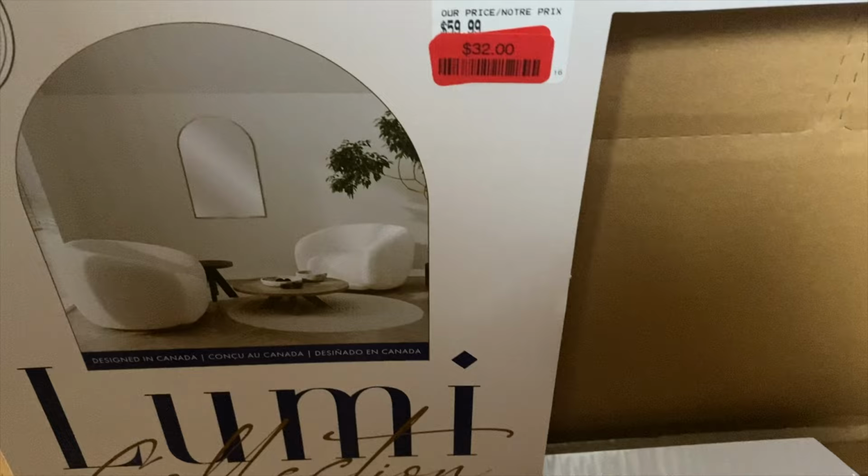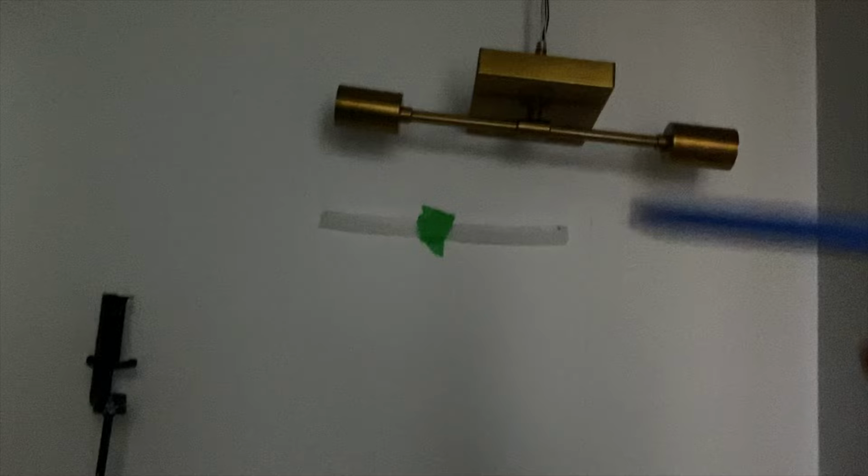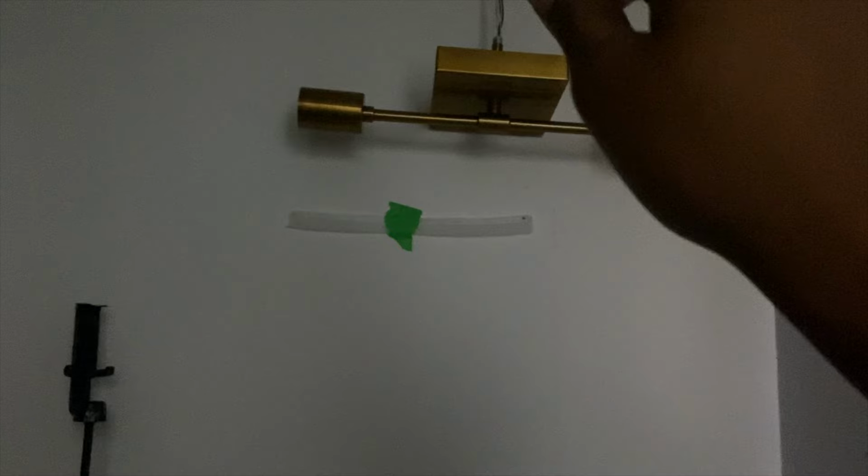So this mirror was another HomeSense find. I got it on sale for $32 and it was originally $59.99. So I'm gonna go ahead, mark out where my screws go, and then put that piece of foam on the wall. So as you guys can see, it won't be centered with the mirror or with the faucet or anything, but we're still gonna make it work.